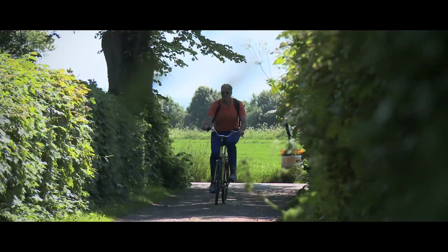I've arrived at the Tycho Brahe Museum. Who was Tycho Brahe? He was a man who changed the way we look at the universe today. How so? Let's go find out.